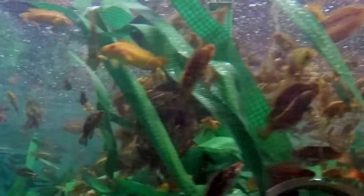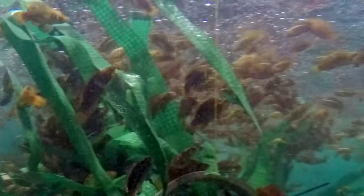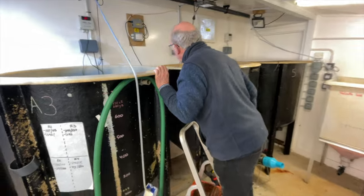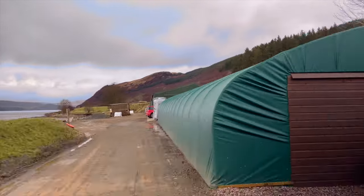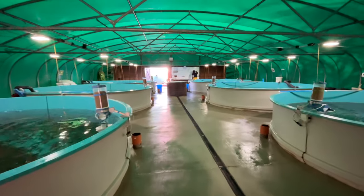We're also looking at strain evaluation, so does one strain of salmon behave better than another? We could be testing equipment for the industry, feeders, sonic counters, behavioural cameras. So the Make facility here really does complement the other R&D facilities that Agri-EPI has.